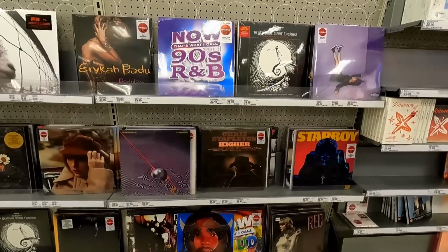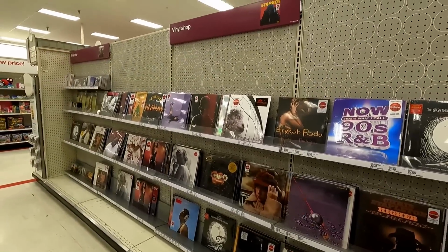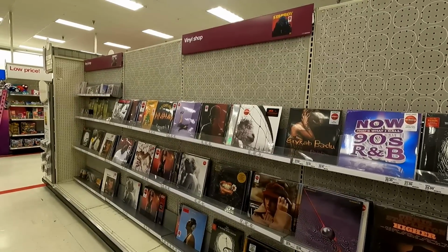Now that we've seen how sad the selection is at Target, let's go take a look at Walmart and how they're handling physical media for music, movies, and video games.